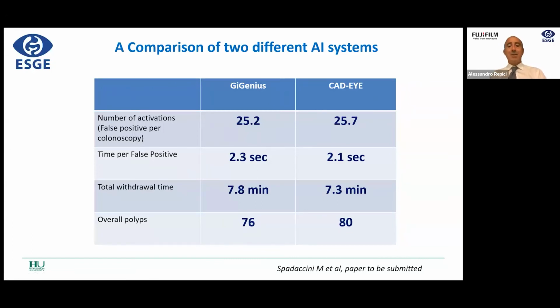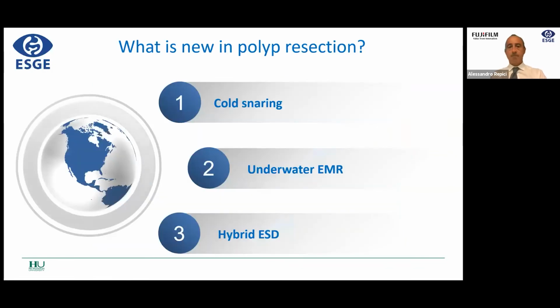So we can tell you that whatever you're going to use, the risk of being affected by the false positive issue is almost nil, zero.